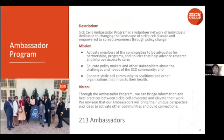These are some of the programs that we have. So this is an ambassador program. Anyone could be an ambassador. You don't have to have sickle cell disease to be an ambassador. If you have a friend or you learned about it, it's all about advocating for sickle cell disease. So we have different members of the community with caregivers, different clinicians to be ambassadors. And through that, we have over 200 now. With our ambassadors, we always bring their perspective or whatever your background is to sickle cell disease.